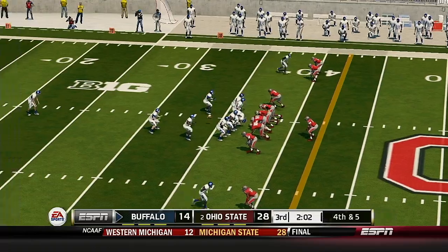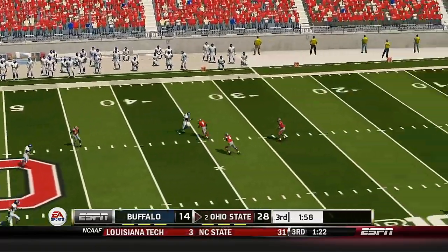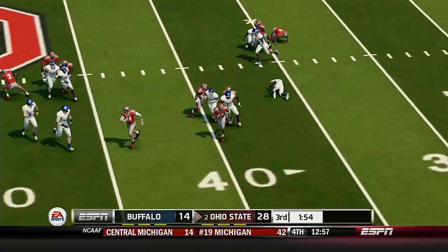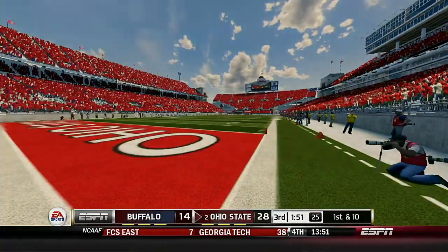Matthews is the deep man awaiting the return. He's to the 40. He's at midfield. He's pushed out of bounds. Right around the 46-yard line.